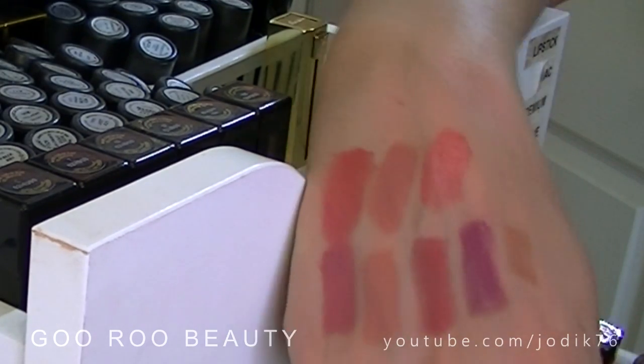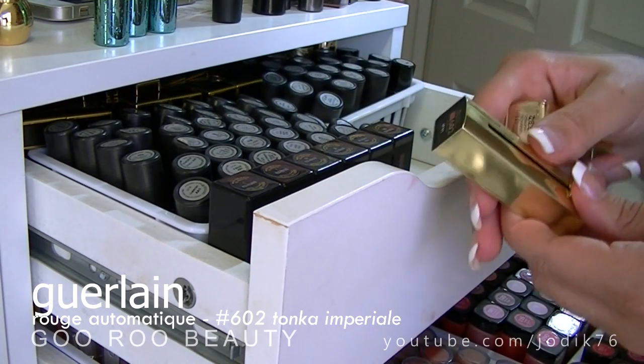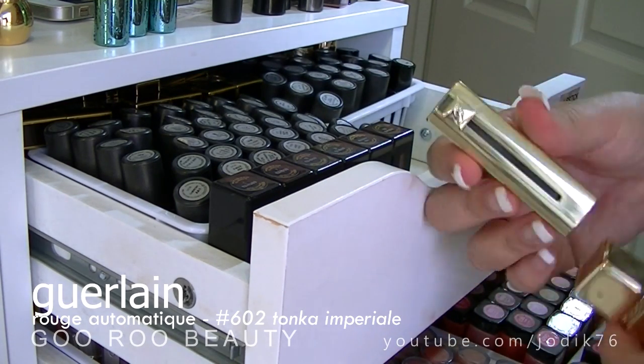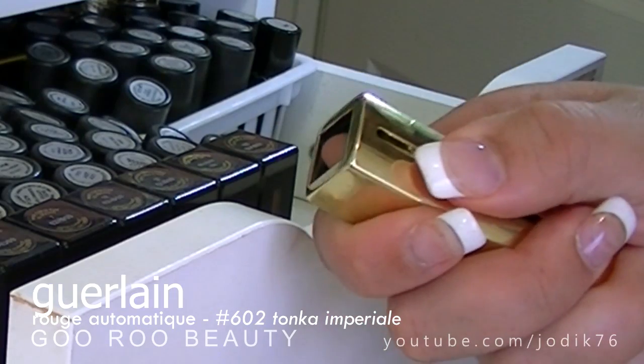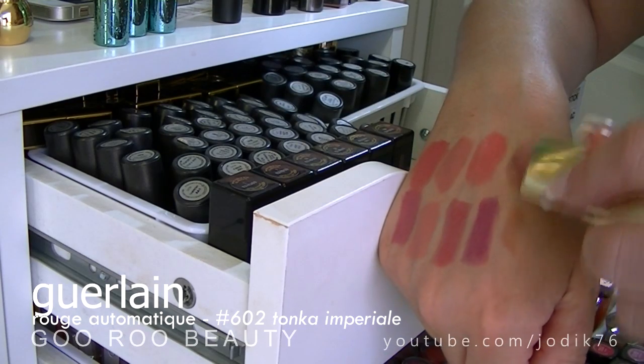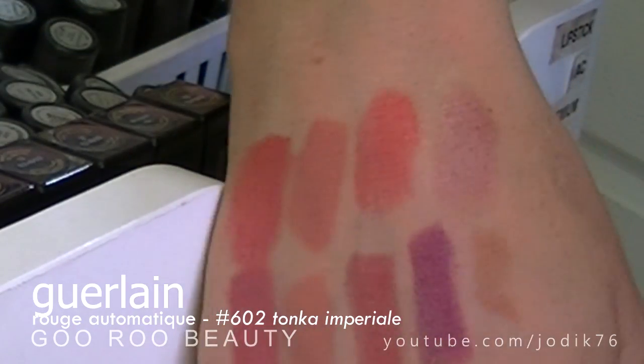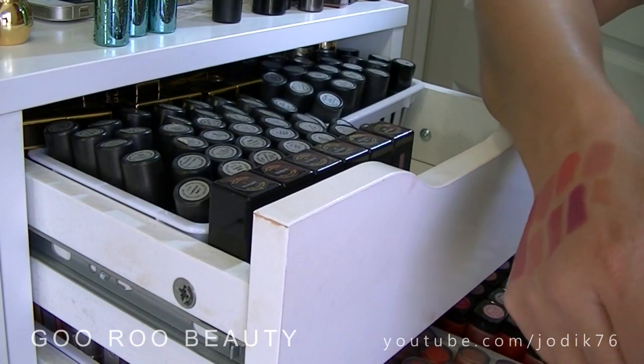vivid peachy shade. This is Rouge Automatique, and this is in the number 602, and I love how these open. You pull down this button and the little trapdoor opens and out comes the lipstick. Number 602 is just a lovely nudie shade, really gorgeous. I'll definitely be keeping those from Guerlain.